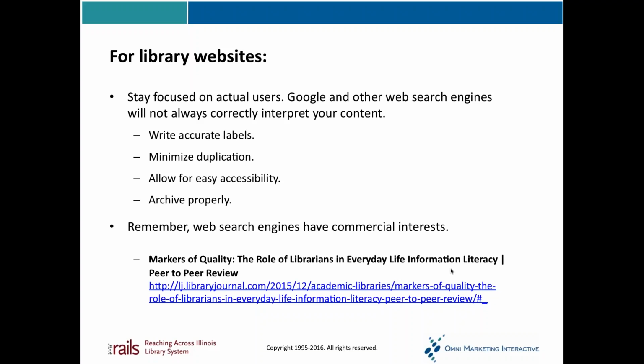So I make sure my labeling system is great. I'm trying to minimize duplication. I'm making sure my URL structure is allowing for easy accessibility, and I'm also archiving properly. I'm not redirecting people to pages that no longer exist.